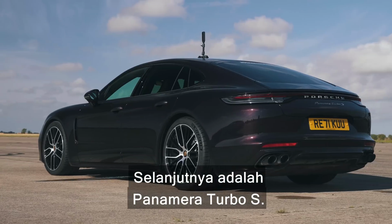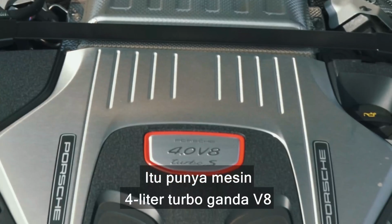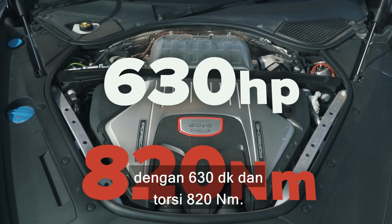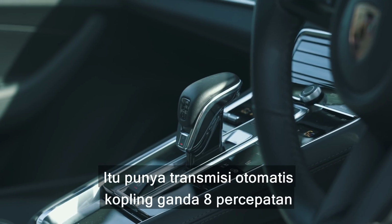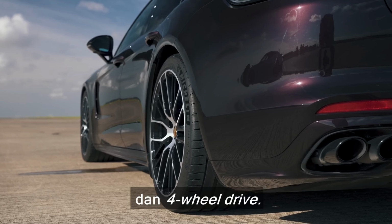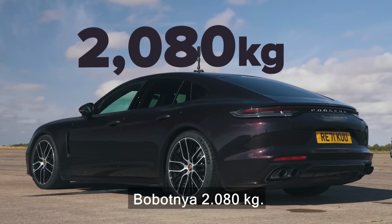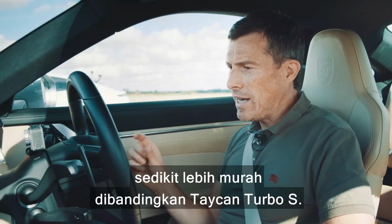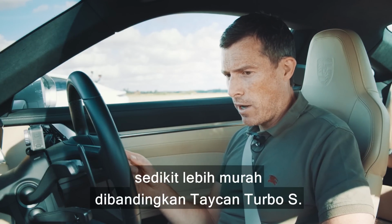Next is the Panamera Turbo S. Now that has a 4-litre twin-turbo V8 with 630 horsepower and 820 newton meters of torque. It's got an 8-speed dual-clutch automatic gearbox and 4-wheel drive and weighs in at 2,080 kilos. It costs £141,000, so it's slightly less expensive than the Taycan Turbo S.